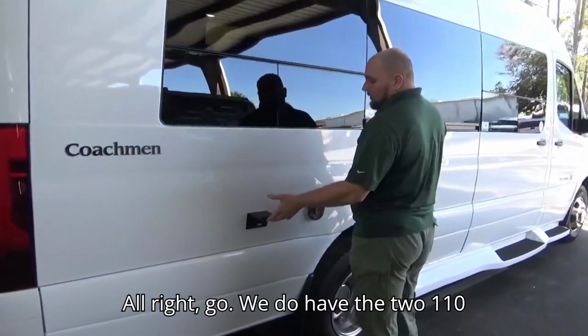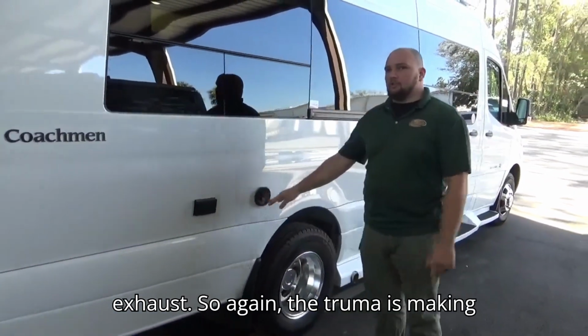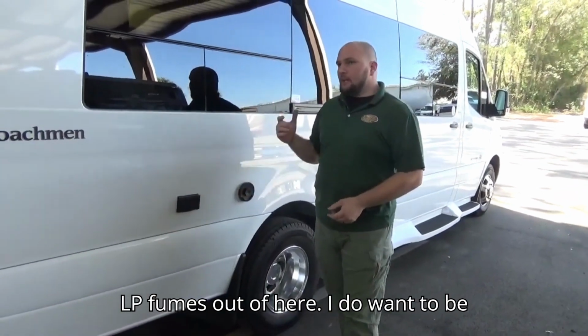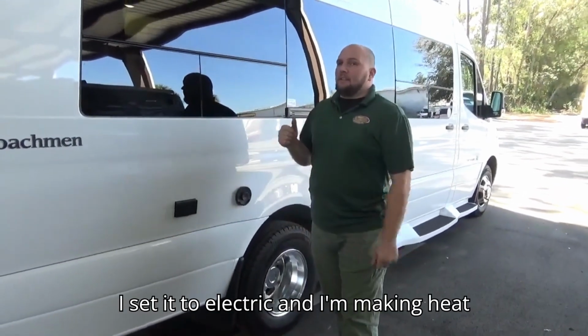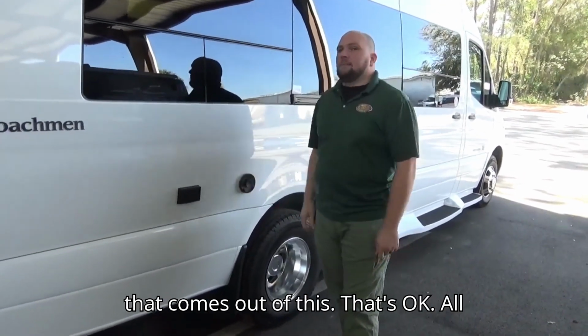We do have the 2 110 outlets right here. And this is our Truma exhaust. So again, Truma is making heat. If I'm set to LP, I am venting LP fumes out of here. I do want to be careful putting these windows, that way I'm not getting fumes back inside the coach. If I set it to electric and I'm making heat using electric, there is still some heat that comes out of this. That's okay.